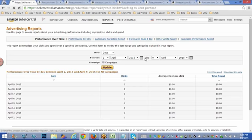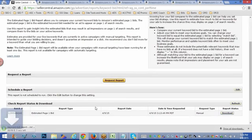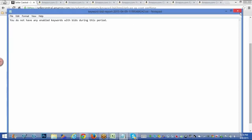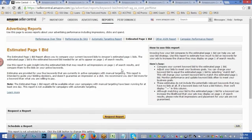Going into the advertising reports, I'm going to go back to that area. You get your estimated page one bid once you start getting some impressions. And when you download this, it gives you an idea of where you need to bid for some of the keywords. It's not going to show me right now, but once it's run for a little longer, I can start tuning my campaigns to make sure I'm getting the most exposure for those keywords, to eliminate them as quickly as possible if they're not producing results.